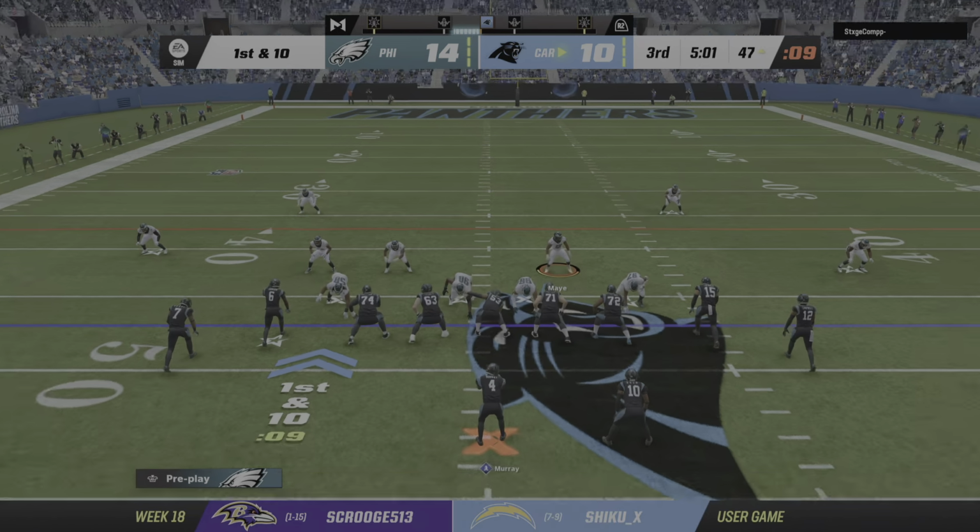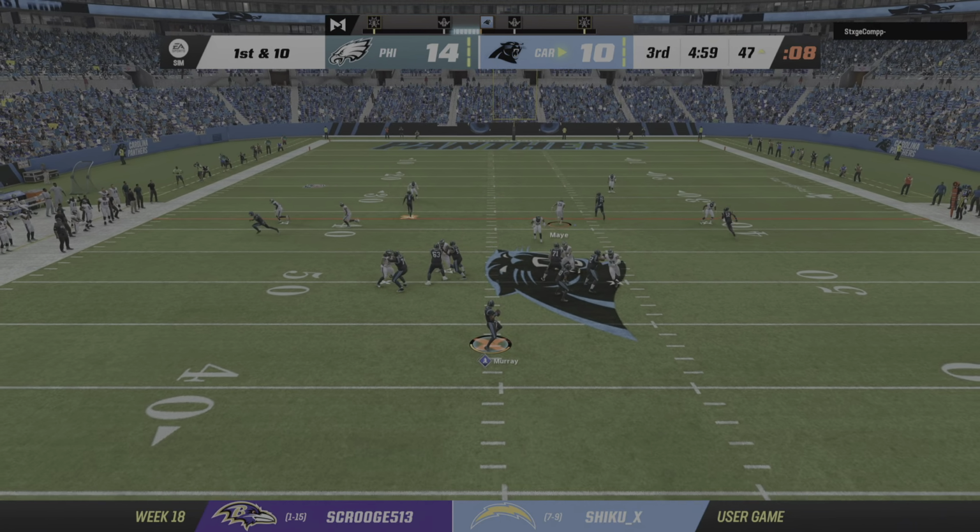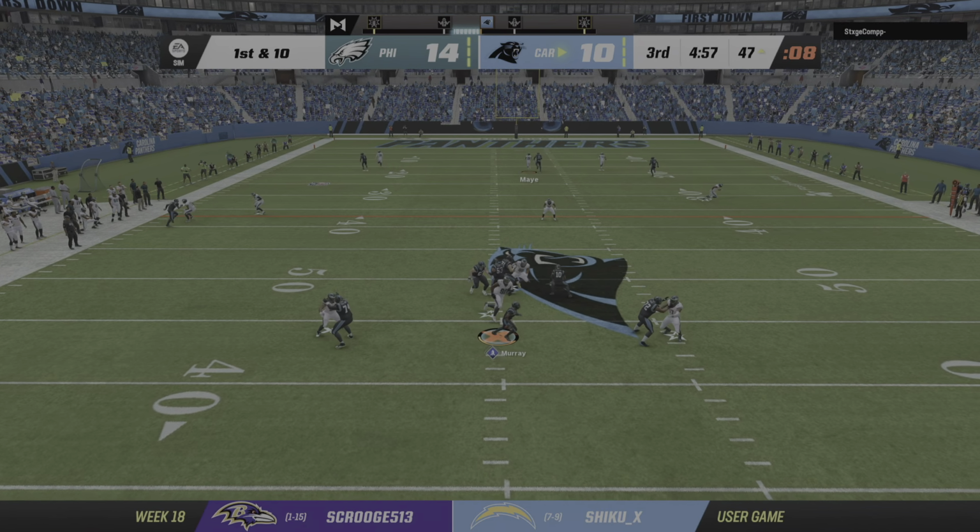I think the defense fell asleep at the switch on that one. I would have doubled him, tripled him, anything to keep the ball out of his hands.